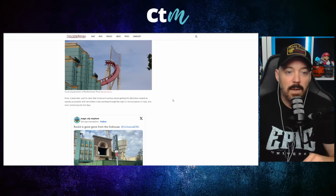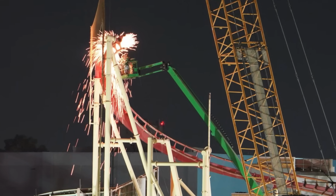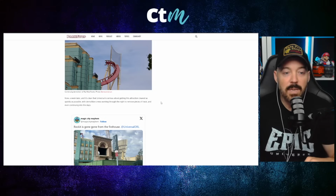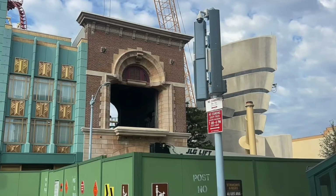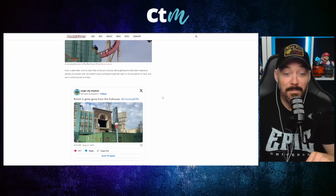It says now a week later, and it's clear that Universal is serious about getting this attraction cleared as quickly as possible, with demolition crews working through the night to remove pieces of track and even continuing into the days. And it looks weird. Like even the firehouse, there's no track running through it now. Universal moves very quickly.